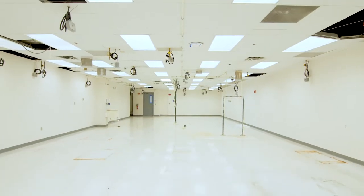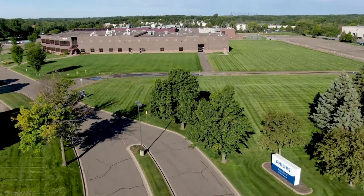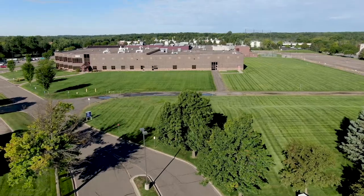quantities. Since we moved from Maple Grove and Fremont into this location, we've already grown 3 times what we used to have. Building this capacity into our original design allows us to have the flexibility to rapidly meet customer needs. The Plymouth facility was purchased in January of 2019.